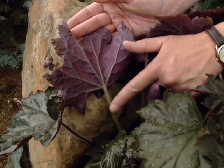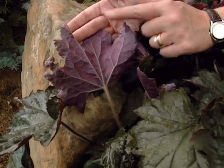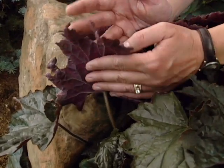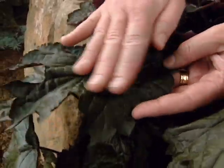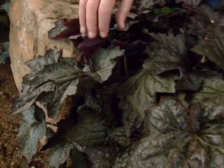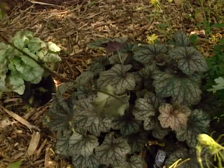Now, all heucheras have this hairiness to the stem in varying degrees, and the particular one here has a wonderful purple on the back. We turn it over on the front, and we have a very nice kind of greenish bronze color to it. And this foliage looks very nice all summer long. As I said, heucheras can actually take a little bit more, a little drier situation than your hostas do. So sometimes they're a better plant to have in a situation if you can't get as much water to them. Now, we have this Palace Purple here with beautiful purple leaves, but there are several other varieties that are available.